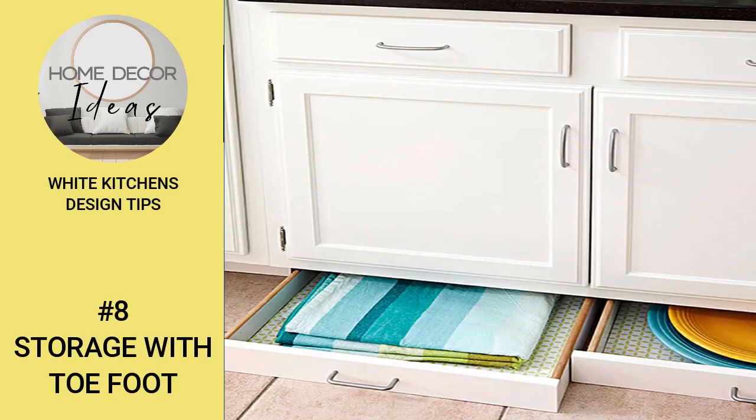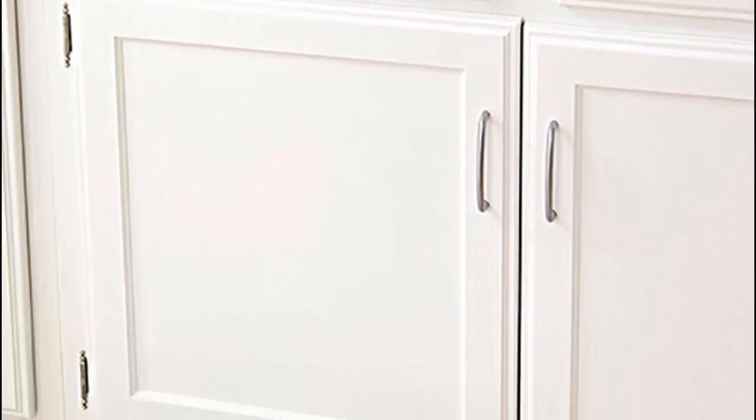Storage with toe foot. In a small kitchen, every inch counts. That's why you can incorporate this type of extra storage space under cabinets. These wide, shallow drawers at the base of the storage wall are perfect for small items like placemats and plates.